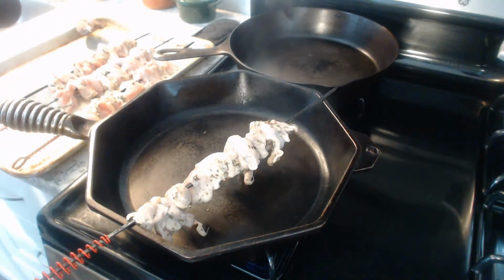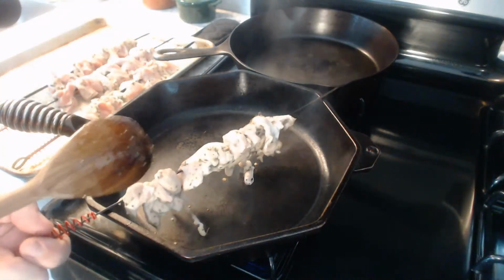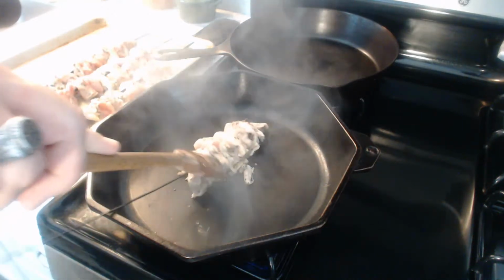All right. How to do this? I guess we're going to have to do it the hard way. Usually they just simply lay the skewer. If I used one of my longer pans, I'll bet it could do that. But right now, let's not waste any time.